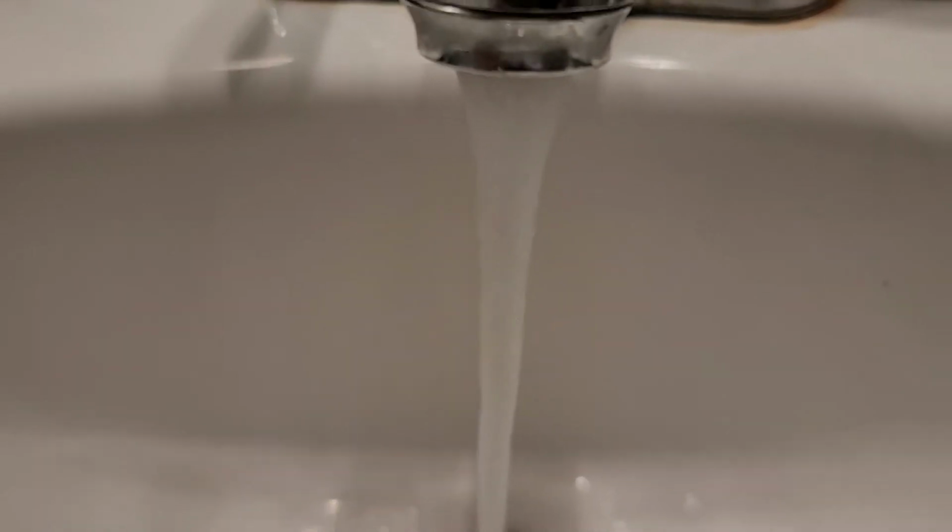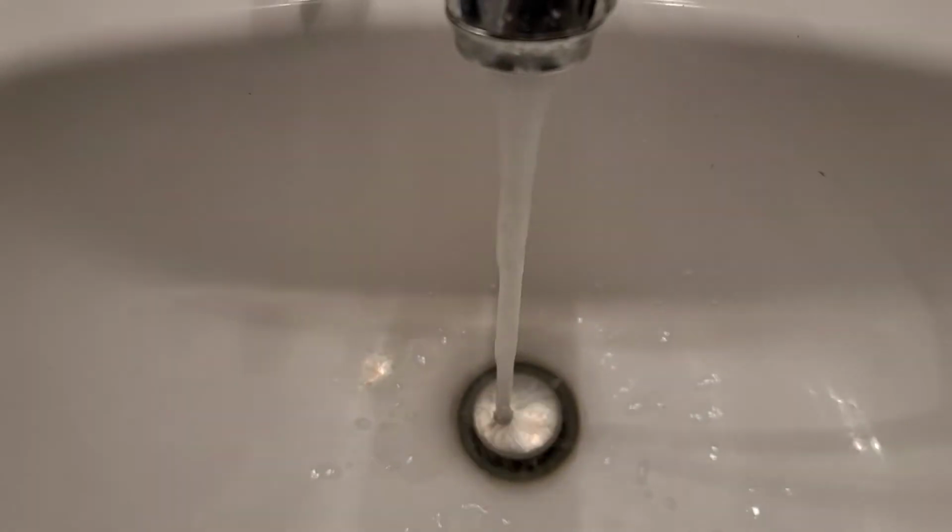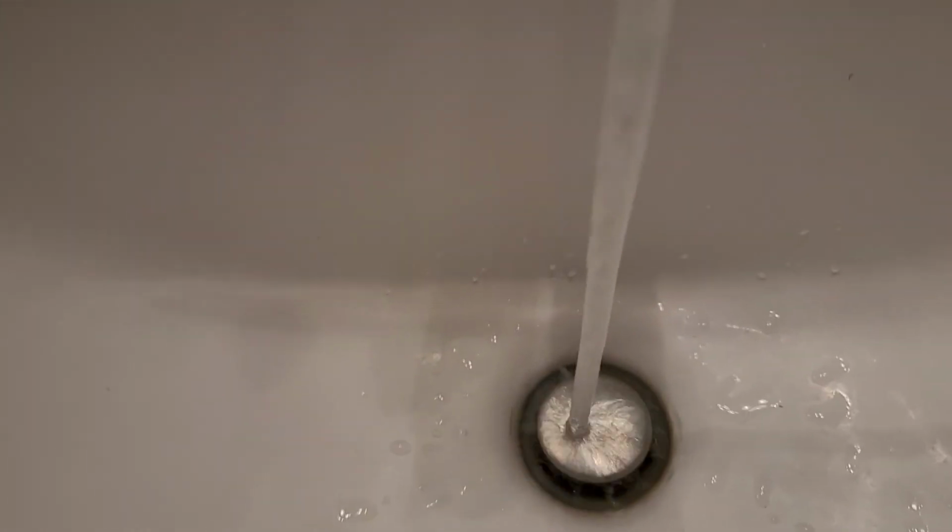Yeah, that's at least one quarter of a penny right there. Now, whether you're at home or in a hotel, the water at your bathroom sink should run clear or semi-clear. Having the pressure too high is just going to throw your money down the drain, literally. Hold up, we got one more.